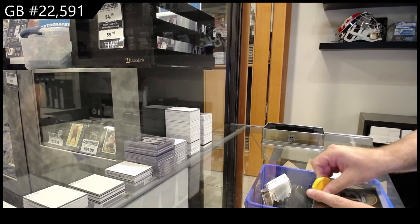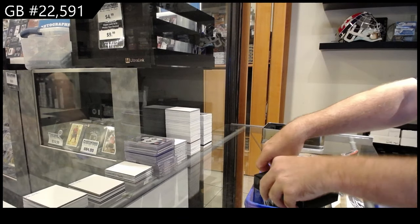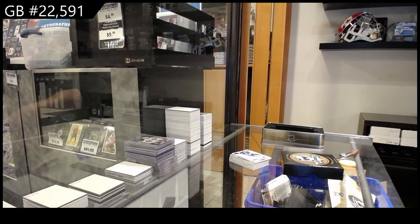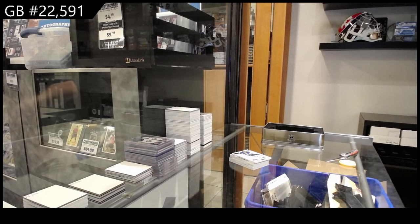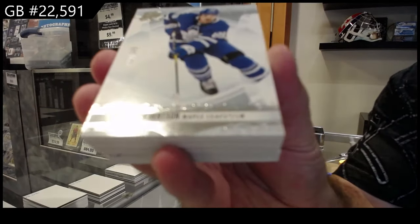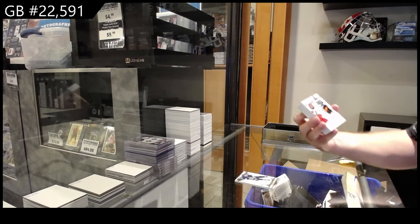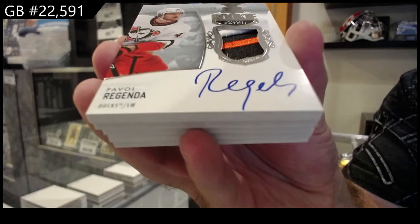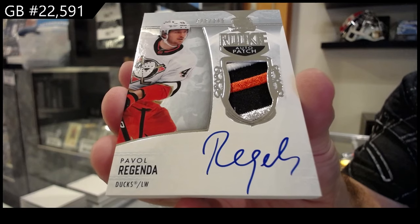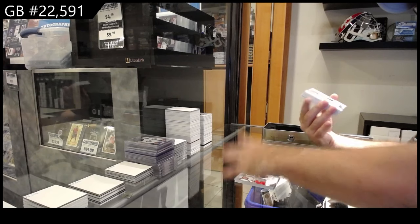But I definitely think on a top to bottom, again, I'm looking at all the boxes that we've had in this case, for example. What was the worst tin that we had? An exquisite out of 25, Spencer Knight? You've had the Lindros. You've had the Beniers. You've had the Pettersson. We got a Robertson, 249 for the Leafs. We've got a 249. I can't remember if it was in this case or the earlier one, but Regenda for the Ducks. Nice patch again. Regenda. Jeez, we've got a lot of these ones lately.